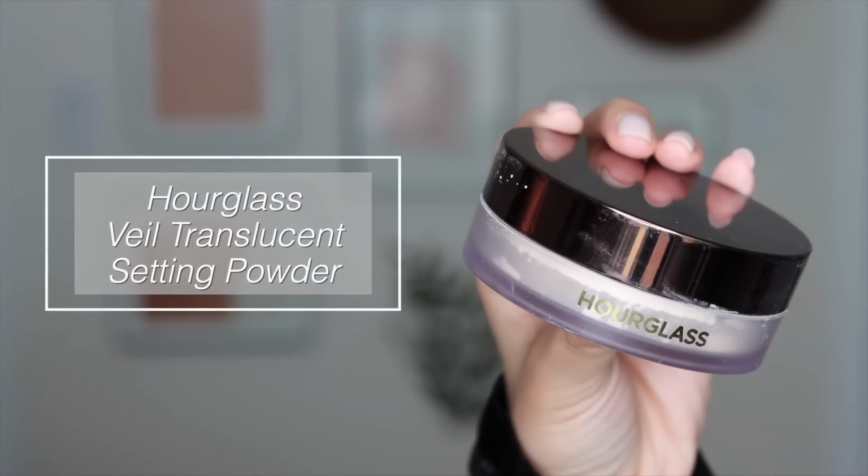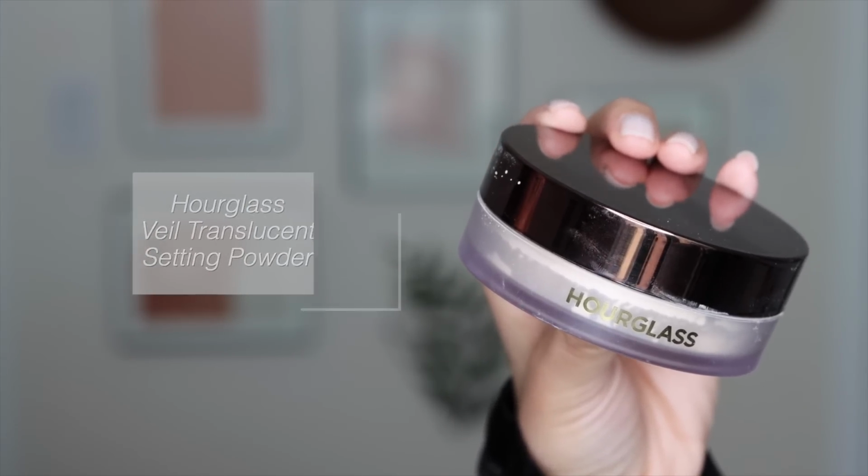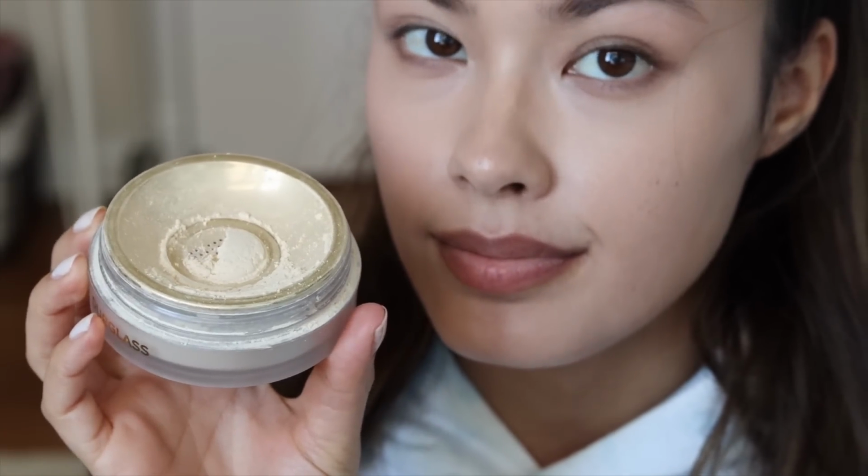I've got some powder products here that I have been enjoying. The first one is from a more high-end brand. This is from Hourglass. This is the Veil Translucent Setting Powder. I won't get into this too much because I'm sure you see this all over social media, and it kind of is for good reason because it really is that good.